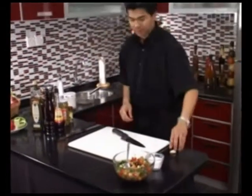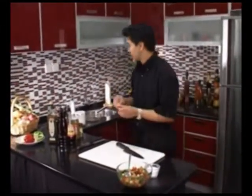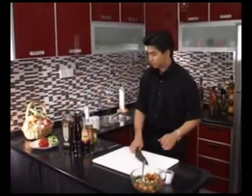GCA practically means garlic, capers, and anchovies. Okay, I learned this from my cruise line as well. So you can actually use it for many dishes, even for your pasta, for your fish dish, for your soups even. It goes very, very well.